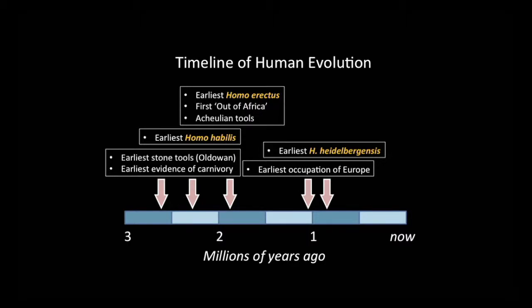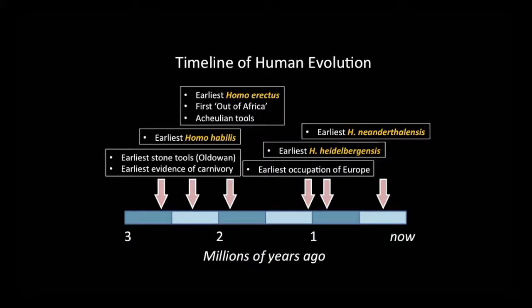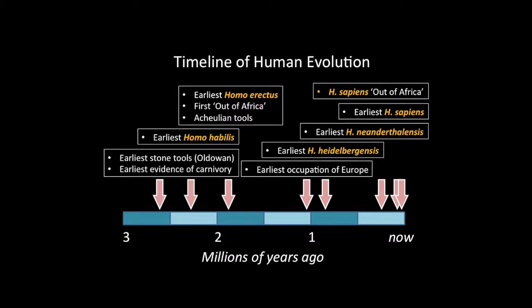Then we get the origins of a species of human ancestor referred to as Homo heidelbergensis. This is an unfamiliar name for a very familiar fossil. It used to be called archaic Homo sapiens. And then we get to Neanderthals, which is our first foray into paleontology and human evolution as a child, those brutes that lived in Europe. And then we get the earliest Homo sapiens, truly our species, about 200,000 years ago. And then Homo sapiens themselves migrated out of Africa about 60,000 years ago.